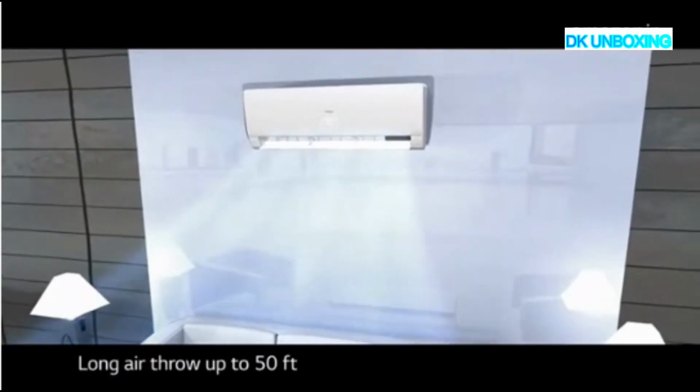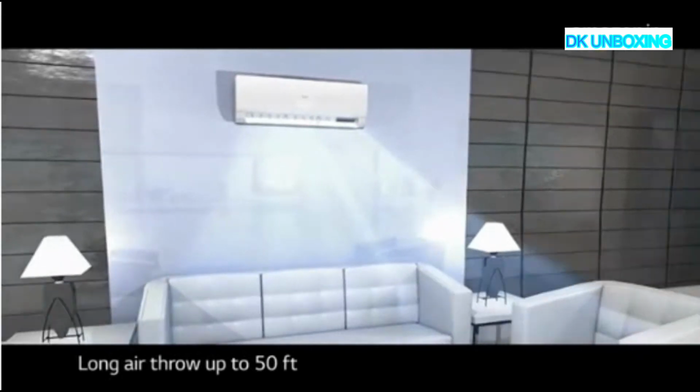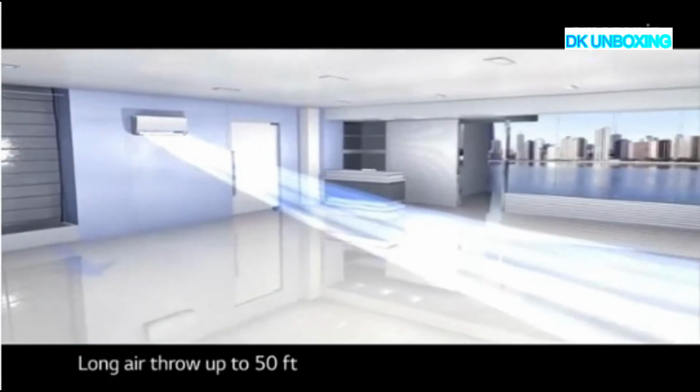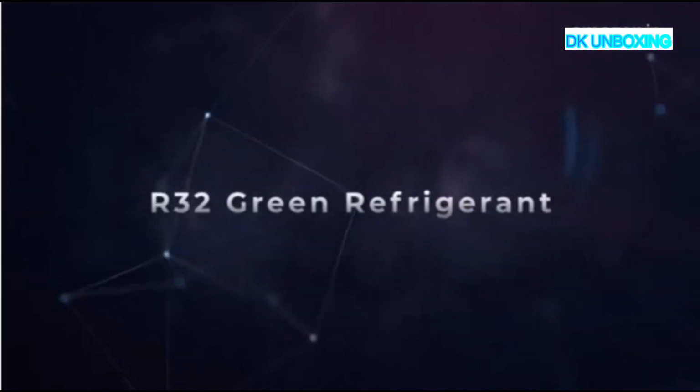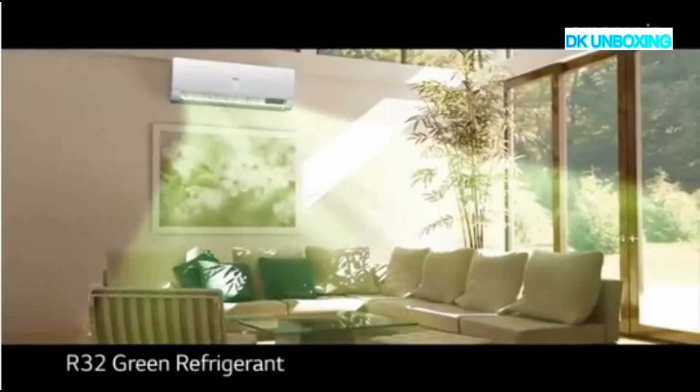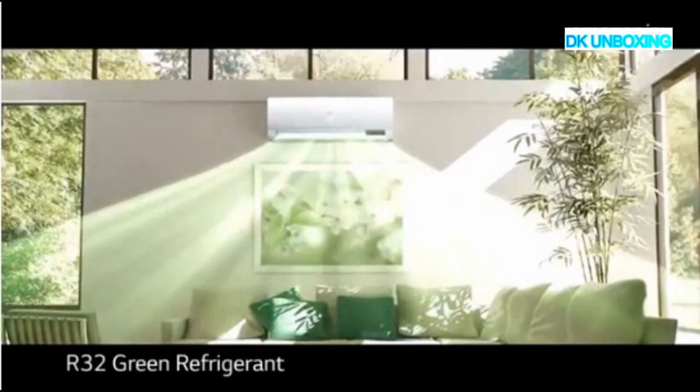Get cool air even at a distance of 50 feet from the AC. Its long air throw supports uniform air distribution to cool the area effectively. It uses a R32 green refrigerant that does not hamper the natural surrounding around you.